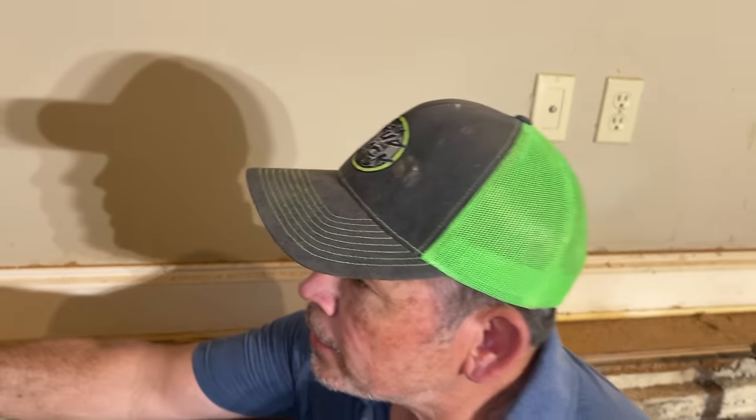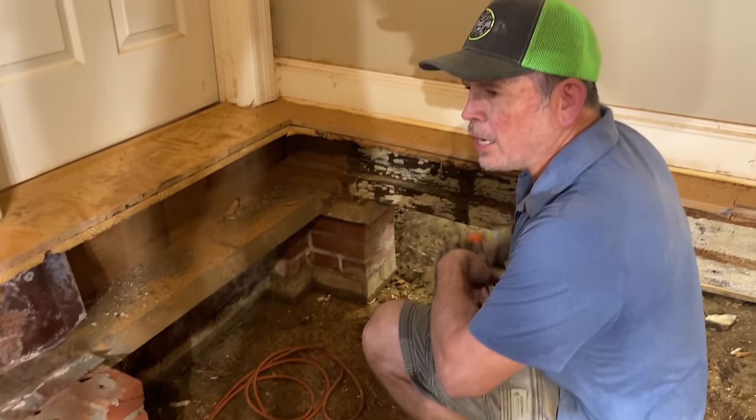Right, and this is an exterior wall, so that would be a whole different ball game if we had to replace that. That's right, we have an addition right here, but this is the original rim joist from the side of the house. And of course right here, we're still at the exterior.